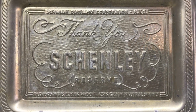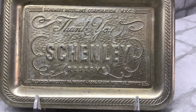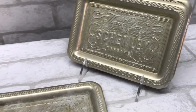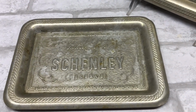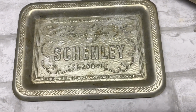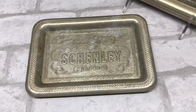Okay, so how cool is this? These are absolutely adorable. And if I'm not mistaken, I think I got these for $3.50. And there are 7 pieces here. They are the thank you cards or thank you trays from the Shenley Reserve Distillery. That is so cool.